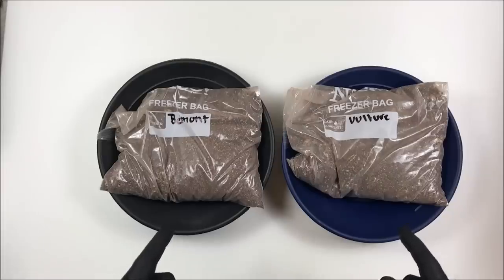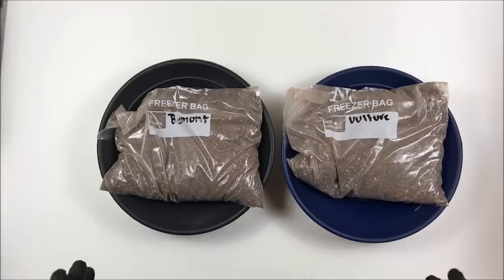And we're gonna be doing a Paydirt review, but one a little bit different. I had gotten both bags of the Lynch Mining's unsearched 5-pound bags. They sell a Vulture as well as a Belmont. I was gonna review them separately, but I figured why not just compare the two together and see what we get. So we're gonna be doing a Belmont versus Vulture Battle Royale, and we're going to see how they come out.